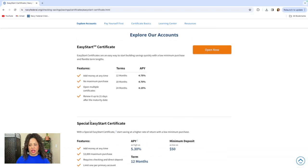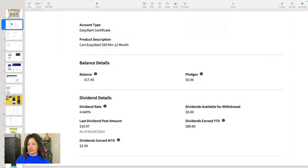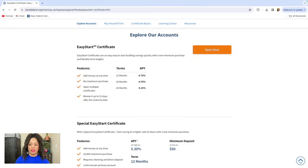Even though last year I did the 15 months, this year I did the 12 months, and see, it is 12 months for 4.75 APY. But when I actually go over to my account, it's stating that I have the 12-month certificate, and it's showing that my dividend is 4.64. So I'm going to do the same thing this year that I did last year: I'm going to let my dividend post every month, and I'm not going to take the dividend out. So I'm going to make sure that I'm maximizing my APY at 4.75. I'm not going to take any of my dividend out each month.